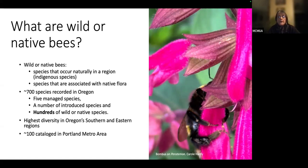There are over 700,000 species, 700,000, wow, that'd be cool. 700 species recorded in Oregon, and this number was recently updated by the Oregon Bee Atlas that does research on wild bees for Oregon State. Within that 700 species, 5 are managed meaning that people grow them, manage them. We'll talk about that too. A number of introduced species and hundreds of wild or native species, which is really what we're talking about when we're talking about gardening for wild bees.